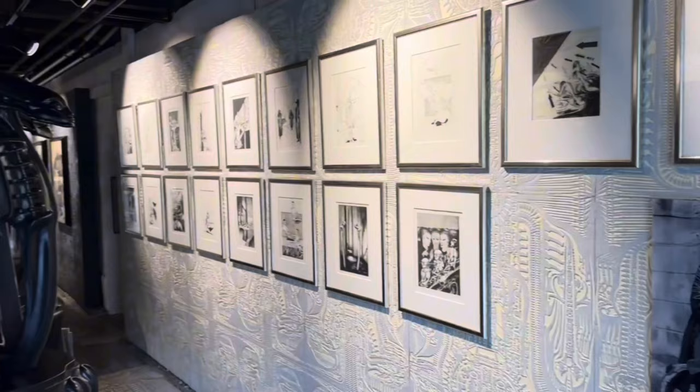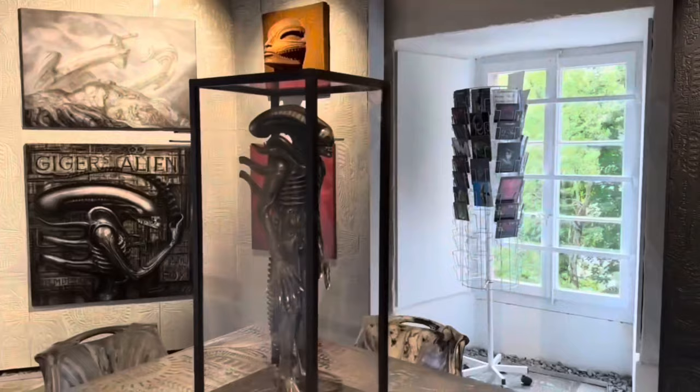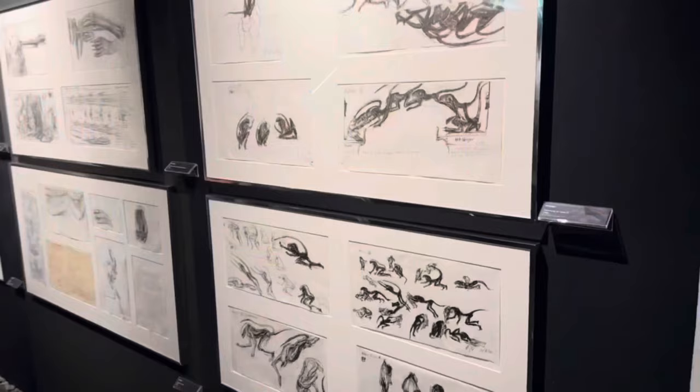This museum, dedicated to the renowned artist behind the Alien movie franchise, offers a unique blend of the surreal and the unsettling. Here, the boundary between reality and imagination blurs as you explore the works of H.R. Giger, the visionary artist behind the iconic designs of the Alien franchise.